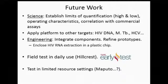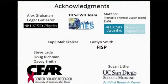And then, of course, the real goal is to test this in limited resource settings. And the site that we're most interested in starting out with is Maputo, Mozambique. But again, if any of you out there have other ideas, I would be happy to discuss additional possibilities for deployment and future testing. This project, as I think is probably apparent, was a highly interdisciplinary project that could not have been done without collaboration in the School of Engineering, School of Medicine, and School of Arts and Sciences, yes, the Physics Department. So thanks to all of my collaborators, and in particular to Bill and Caitlin, who have, as shown here, run back and forth between all these different places to coordinate things. Thanks.